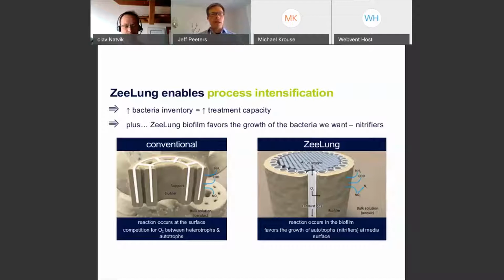And MABR changes that paradigm. We operate in what we call countercurrent diffusion. Oxygen entering from one side and the BOD and the ammonia from the other. So for the BOD or the ammonia to reach the oxygen, first it needs to diffuse through the thickness of the biofilm to reach that oxygen. And ammonia is a small molecule relative to a large molecular weight organic, so it has a competitive advantage to reach the oxygen. And because of that, when we sample the biofilm in an MABR, we find that it could be up to 10 times higher in proportion of nitrifiers than a conventional system.